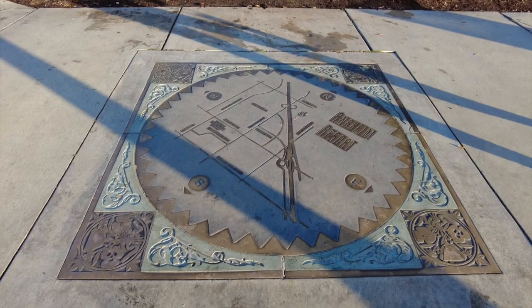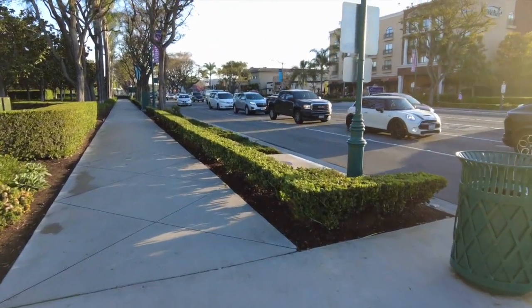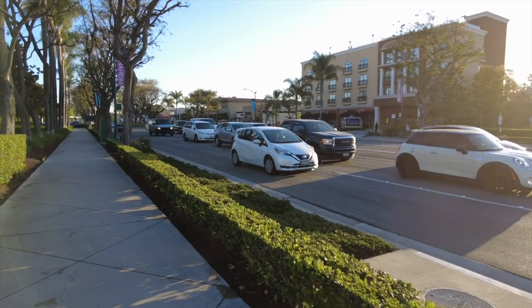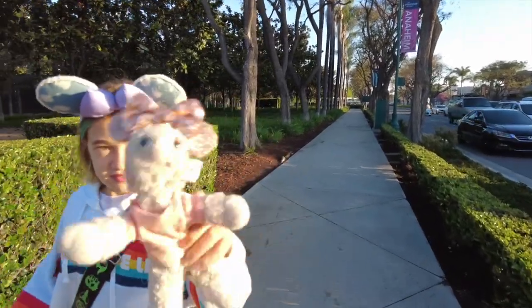That's that little map I was telling you about that's on the ground. Now at this point you can go right, you can go left, it doesn't really matter. We went both ways. Either way got you to the same place. It didn't really save us any time. So on the right there is the Grand Legacy. And you'll start to see a lot of hotels.